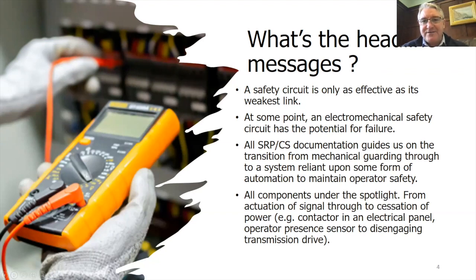So a safety circuit is only as effective as its weakest link. And we all know the design scenarios when we talk about something like building a race car and putting a gearbox or braking system out of a much smaller car, should we say, then it's not something that we do. And when we're looking at these safety circuits, it's kind of these headline messages.